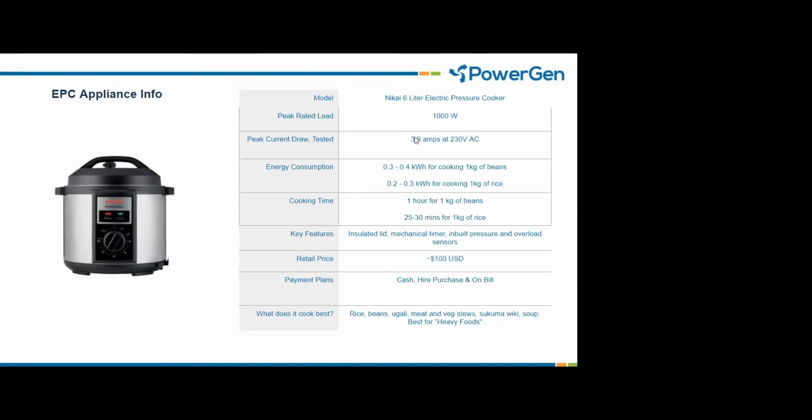The retail price for the EPC at that time was about 100 USD, and the payment plans that we provided to the customers were payment for the EPC in full cash upfront, and also hire purchase, whereby customers could just pay a deposit and pay the rest of the amount in 9 monthly installments. Based on the experience from that, the repayment rates were quite low at around 60%, especially for those customers who took up hire purchase.